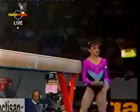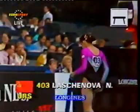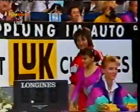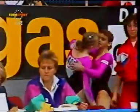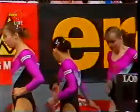Pull in, back out to finish with. And the first time ever produced from a double flick. First time in the world. Double flick, full in, back out, and she's just got the power to do it. Brilliant stuff. An amazingly athletic beam exercise from Natalia Lashonova.